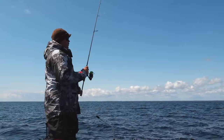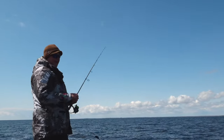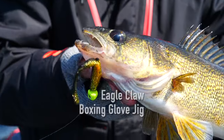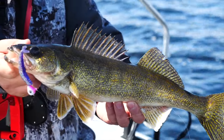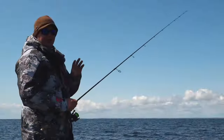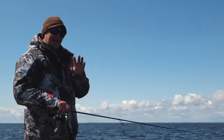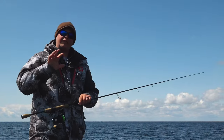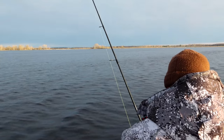Let's take a second and talk about the cadence that's been working really well for us today with these jigs. My dad and I are actually throwing two different styles of jigs. He's throwing more of a traditional swim bait style jig, and I'm throwing a teardrop style jig. Both of them are Eagle Claw products, and they're both really good jigs. But the way that I've been working this jig is I've been kind of letting the fish tell me what the cadence is. Now, if the fish are acting lethargic, I slow my presentation down.